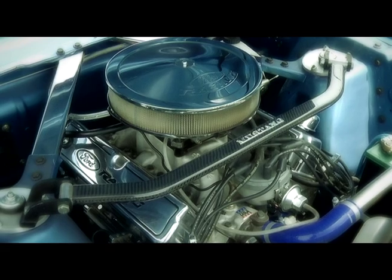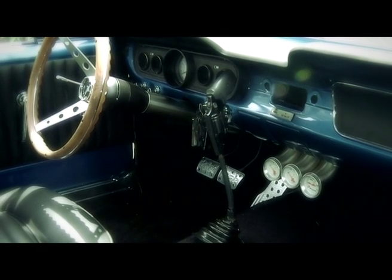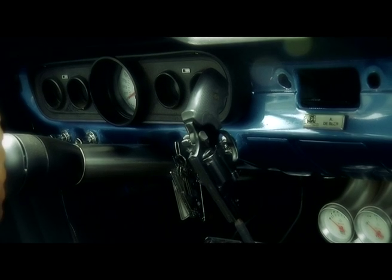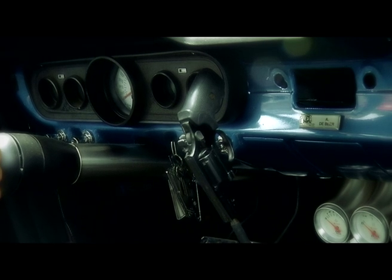Talk to me about your gear shift, because that is the most original South African thing I've ever seen on a car. It's a decommissioned 38 Special that I was supposed to have destroyed, but they told me I can make it an ornament. So instead of putting it in a safe, I put it on the Mustang. I just cut thread in the barrel. I've got a permit for it. Now it's the permanent shifter.